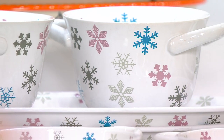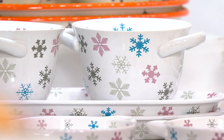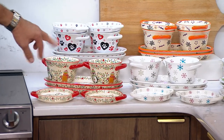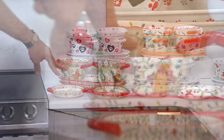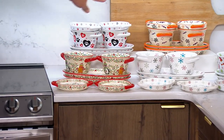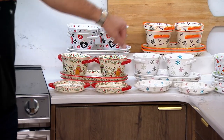I heard gift-a-thon. I love that. Gift-a-thon weekend. And then we have Snowflake, 5 dozen. Then we have, is this Winter Whimsy? Winter Whimsy, yep. 1,700. Then Palfetti, 280, and Buffetti. Only 12 left in Buffetti.